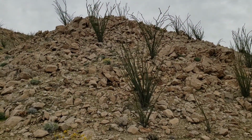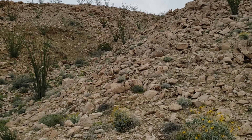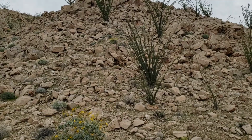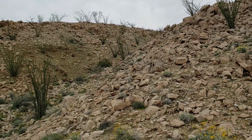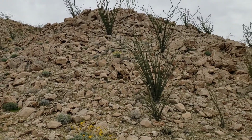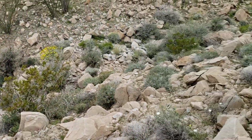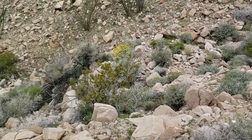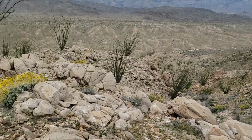The question is, go up that or stick to the canyon here. They both have their problems. This one can have loose boulders. This one can have waterfalls that are dry and lots of brush. Let's go this way. Well, I got to the top of that little ridge. I'm glad I didn't take this way. It's full of brush. I would have had to fight through.